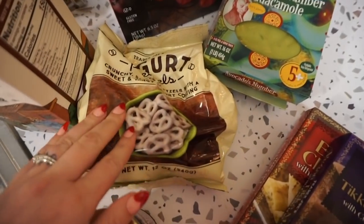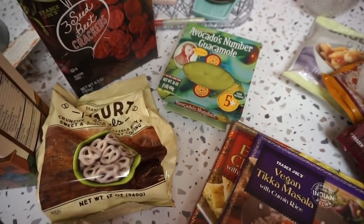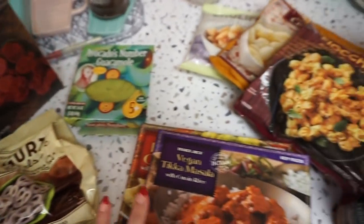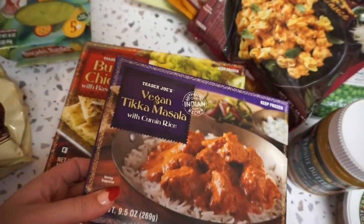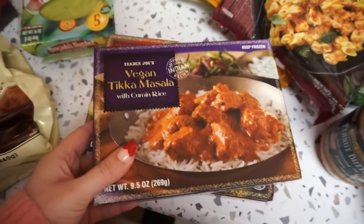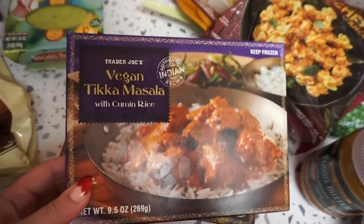These yogurt pretzels are so yummy, salty and sweet. I really like their guacamole, so I got that. And I thought this was cute for Valentine's Day, so I couldn't resist some fudge sauce. Then some freezer favorites. I really like this Indian meal that they have and it's vegan. I got this one for Nate. I don't think he's ever tried this before, so hopefully it is also good. But I saw on the Trader Joe's Instagram to heat these up and then put them in a tortilla to make a burrito, and I thought that was a really cool idea.